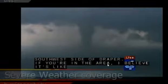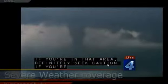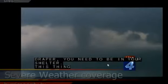If you're going to be south of Draper, on the east side of Draper, you need to be in your shelter. This thing is not light. It's not letting up. It actually looks like it's decreased a little bit. We've lost, I think, a lot of the debris, so it kind of changed the shape of it. It gave it more of a barrel shape and not as much of a structure.